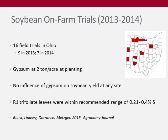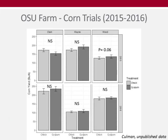These were on-farm trials in the following counties. They did a large application rate of 2 tons of gypsum per acre at planting. 16 trials over 2 years, no difference with gypsum. So no actual yield response to that. The R1 trifoliate leaves, in other words, tissue analysis, was in the recommended range.